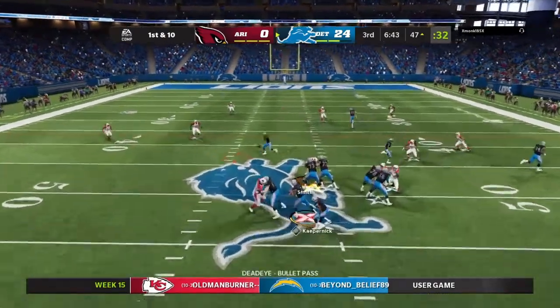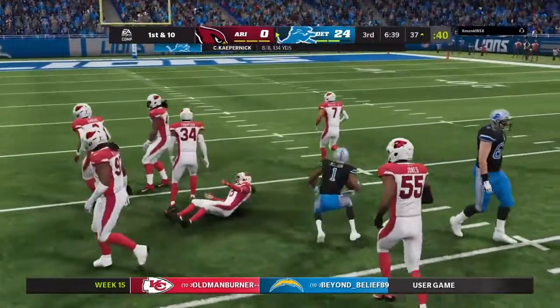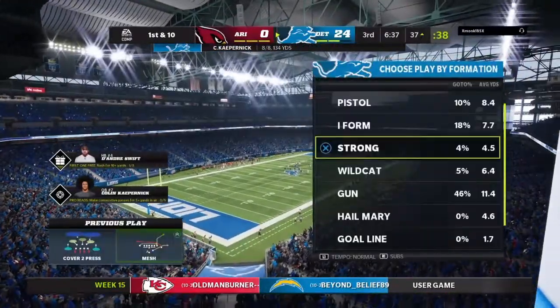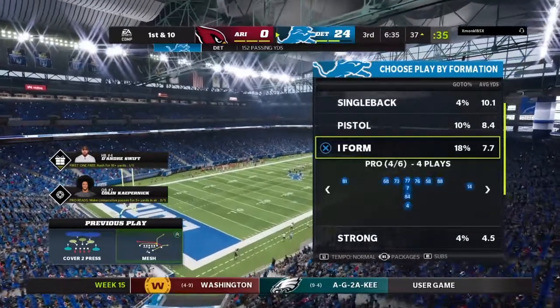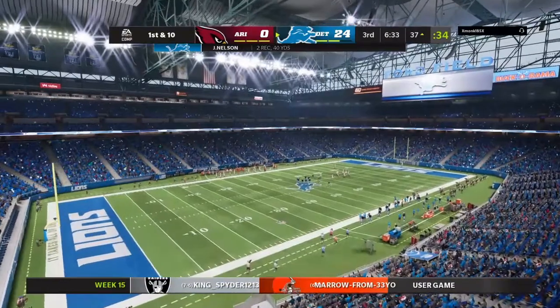Kaepernick now to throw. He'll call Nelson's number yet again. It's complete. And he is tackled inside the 40, not quite to the 35. Whatever the discussions were at halftime to try to slow down this offense, it has not worked to this point.